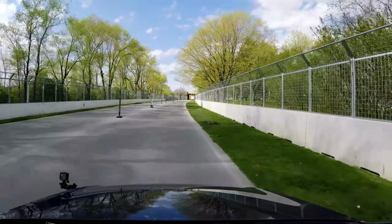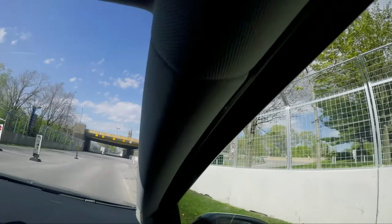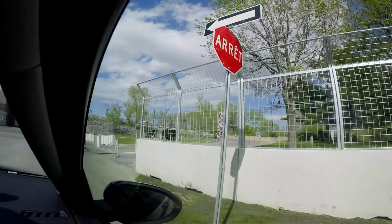And this is a more kind of interesting little chicane here, just because we're going to be passing under a bridge, so you're going to notice just a slight change in light and exposure, which can possibly make it tricky actually for the drivers. This is really killing the lap time here. Another stop sign. Yeah, so this is the bridge here.